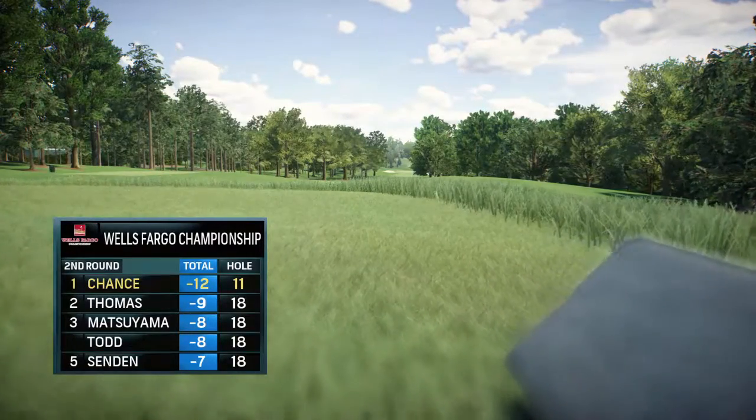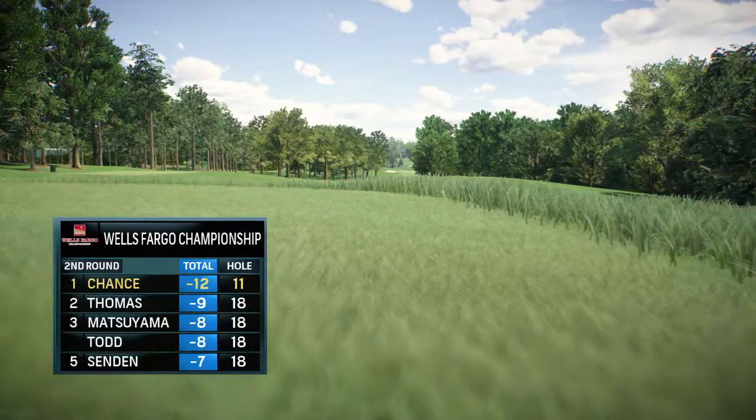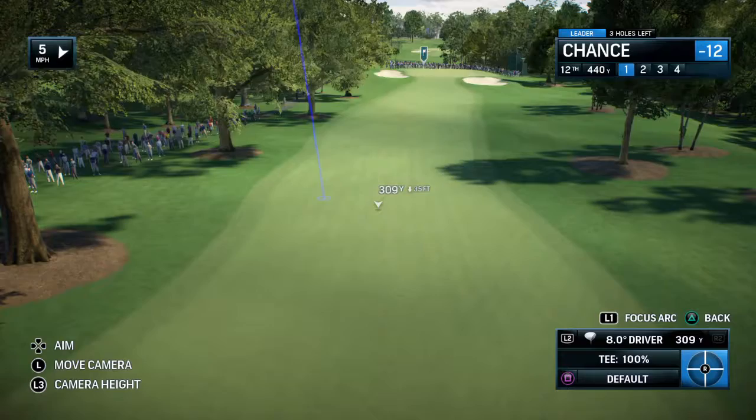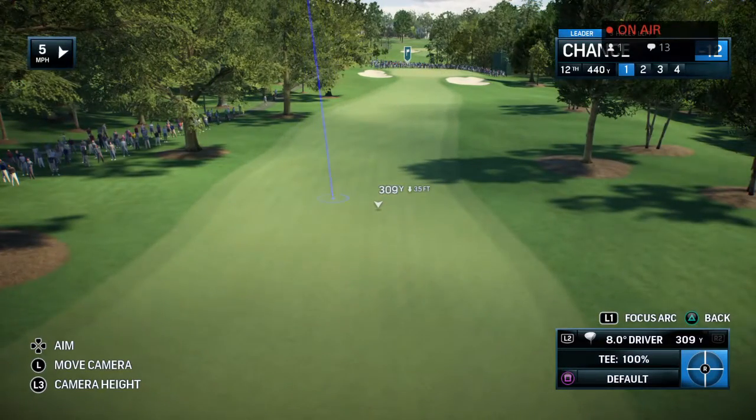Racking him and stacking him. That's 12 under par now for the tournament. Here we are now at the 12th, and Frank, this is a beautiful but dangerous hole, par 4. It is in a number of ways.